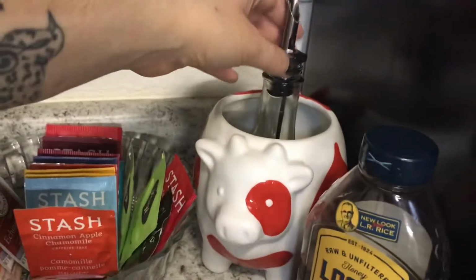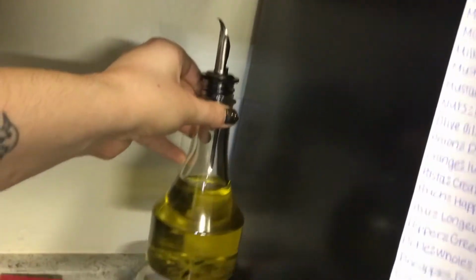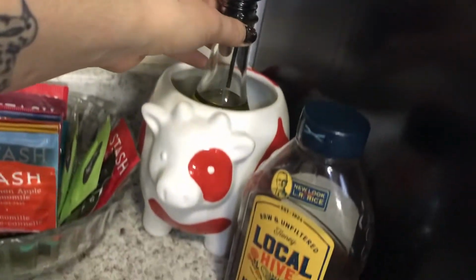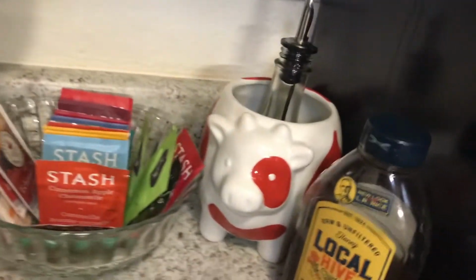And I got this cute little cow from my best friend. It's a coffee mug, but I keep my olive oil in there because it's so cute. It makes me emotional still just looking at it.